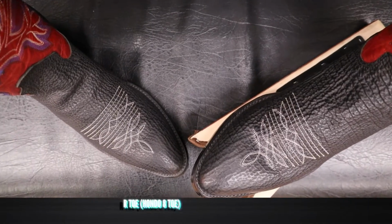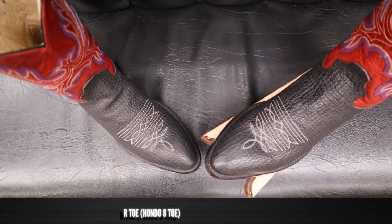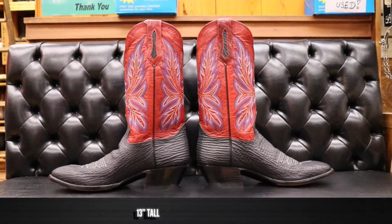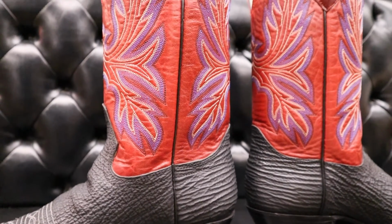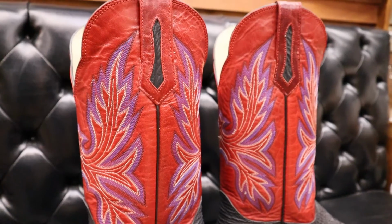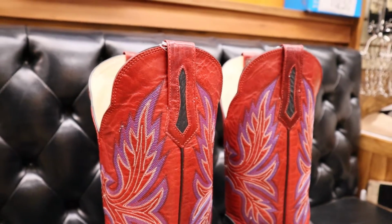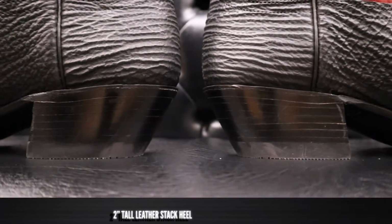We also have an R-toe on this Hondo. Guys, they have lots of old Hondos with R-toes here at Wall, so if you're interested in getting a Hondo with an R-toe, this is the place you gotta call them. This boot is coming in at 13 inches tall with an awesome red volcano top. And look at that blue stitching in here, kind of ties it in together with that shark. Very, very nice. For a heel, we got about a 2-inch stacked leather heel.